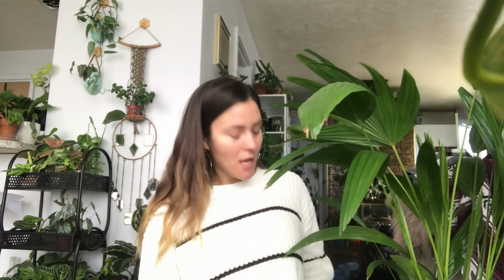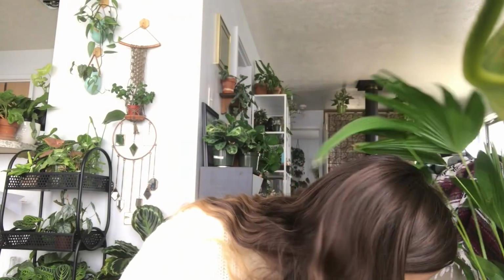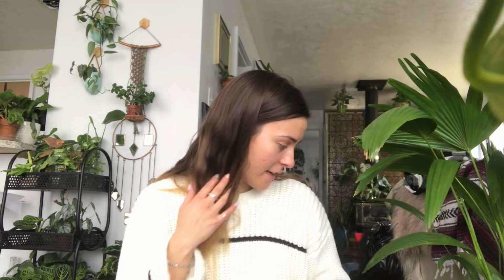This one's so cool. I'm going to repot it today and take care of the sickness, whatever is going on with it. I got that guy for $12.13, which is a steal of a deal. It was originally 21 and it's in a 10-inch pot, which I'm very happy about this find.